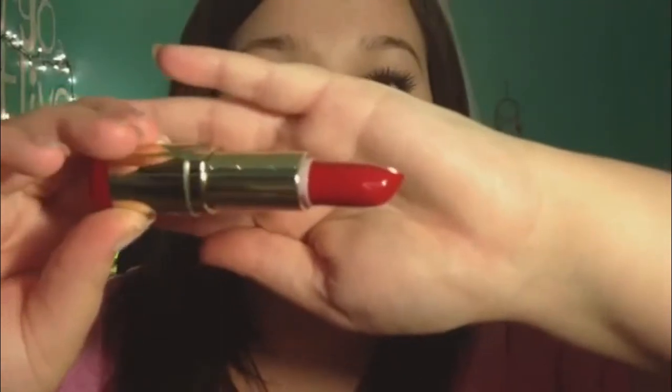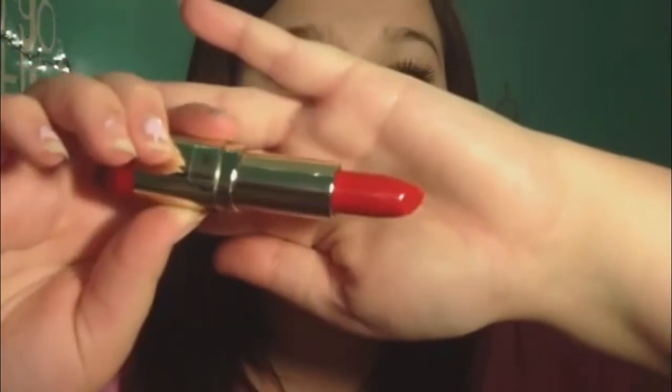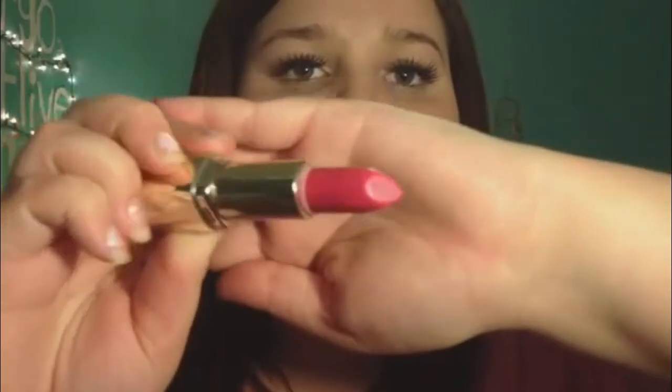I'm a sucker for red lips. Everybody knows that by now. This is another red lip. This one is High Voltage, and it's a little bit of a brighter red, kind of like a fire truck red. The next one is Plum Rose, and it's a plummy color, but it's not too purple. It has a little bit of red to it. This one is Hot Pink Rage. It's not as pink as it's showing up on camera. It looks a lot brighter, but it's more of a lighter pink, just not so out there.